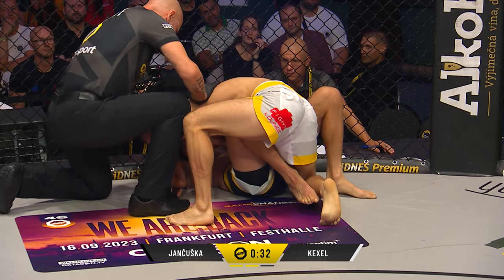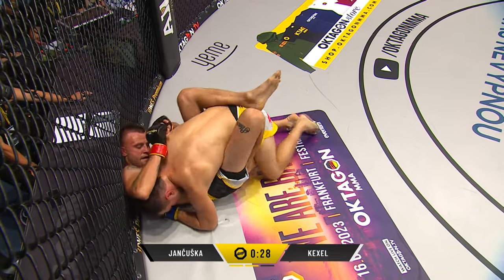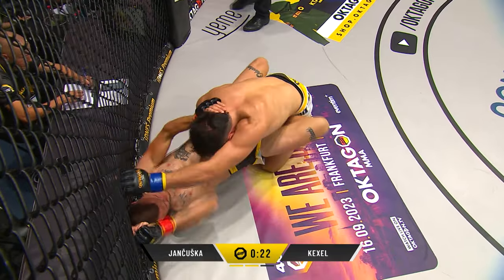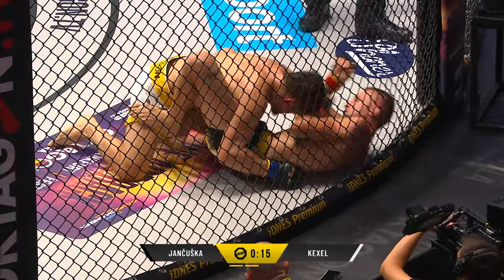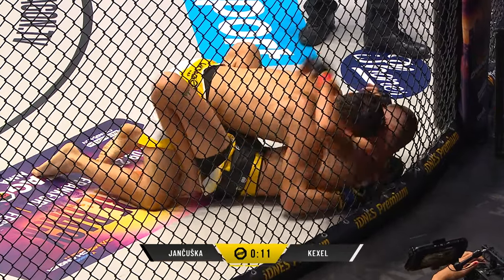Oh, replacing the mouthpiece there is Gerd Richter. Thought we were going to get a stand-up for the last 30 seconds, which I imagine the crowd would have welcomed, right? Yeah, because we know JANČUŠKA would have gone crazy. He opened up the round very effectively in this second. He attacked a lot better. He's getting the foot on the hip. He's trying, he's doing things, but just one step ahead at all times is KEXEL. It's the fight we expected.